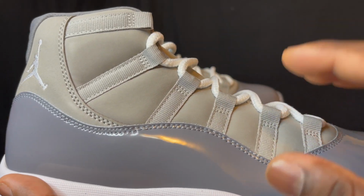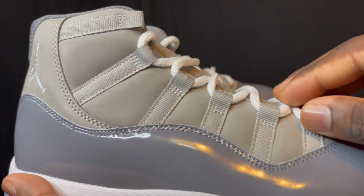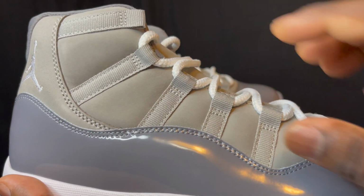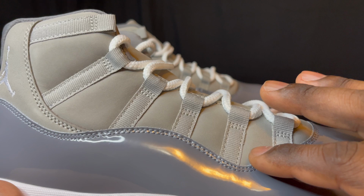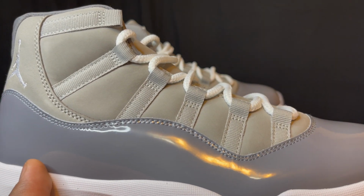Now, if it was me, I would put the water-resistant spray on these on the upper. I would take all the laces out, and then I would spray the upper to make sure, because this is going to soak in a lot of moisture. You don't want that. Definitely that might be a tip for you. I don't know what y'all gonna do, but that's what I'm gonna do.